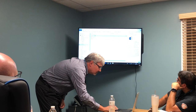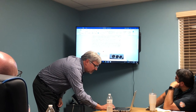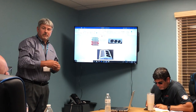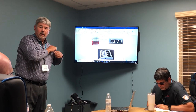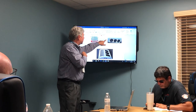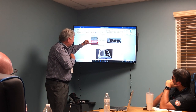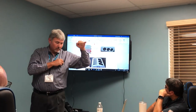The condenser: you can have two different types of condensers on your bus, a skirt or a roof condenser. The condenser's job is to change the high pressure gas into a high pressure liquid. As it goes through the coils in the condenser and the fan goes across it, it pulls the heat out and condenses the vapor into a high pressure liquid. The high pressure liquid then goes on to your expansion valve.